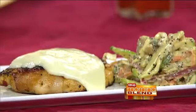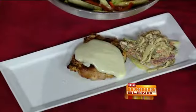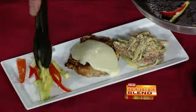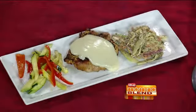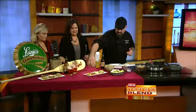And then from there, I'm going to put these veggies on the plate, which are going to add some really nice color to the whole thing. So we've got our yellow and green zucchini squash, our roasted red peppers. Put that on there too, and then I'm just going to finish this off with a tiny little shake of some nice smoked paprika to kind of tie it all together.